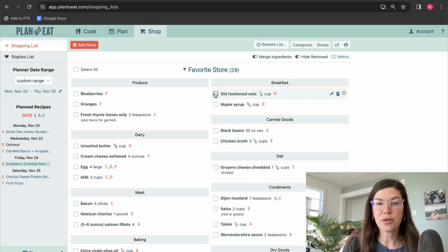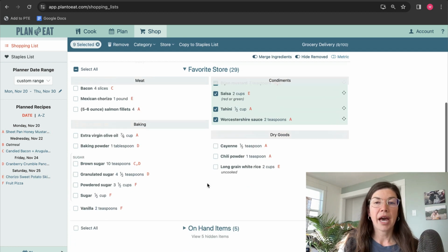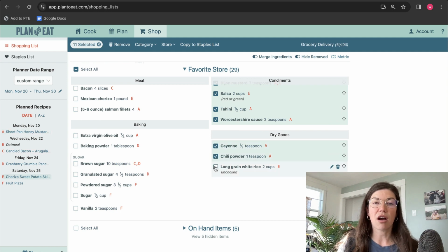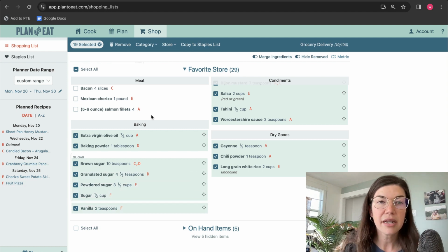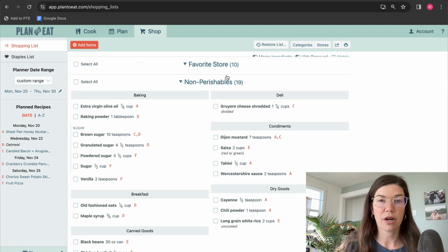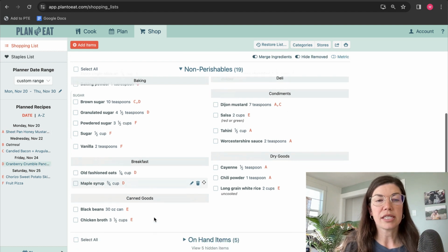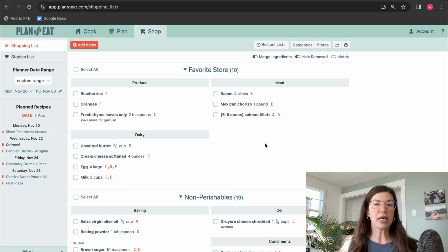And all I need to do is just select multiple items here. This is really easy to do on the website version of the program. I can choose all of these things that are non-perishable items that maybe I want to either buy in bulk or I just want to buy them for the month ahead. I can come up here in this blue bar at the top, select store, and add it to the non-perishable store. Now you can see it added all these things here. And then out of my favorite store, I have my produce, dairy, and meat, some of these perishable items that I might only buy week to week.